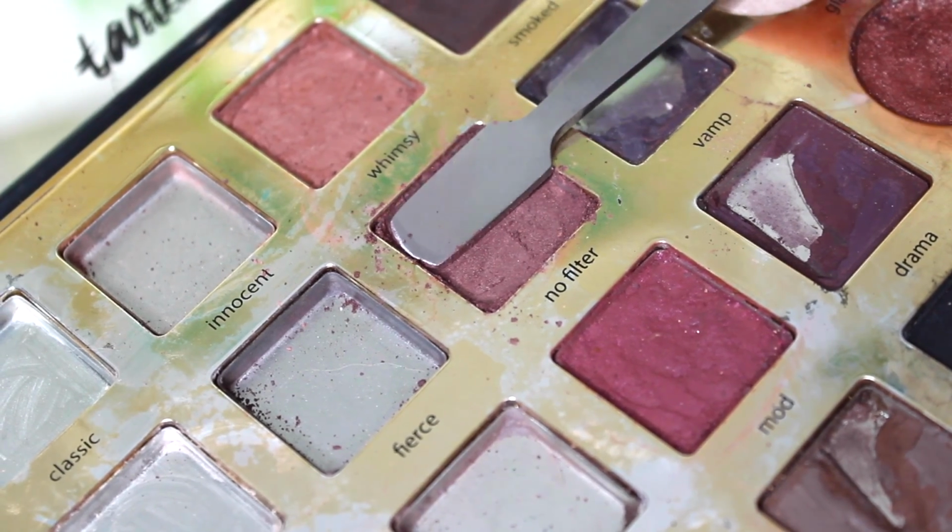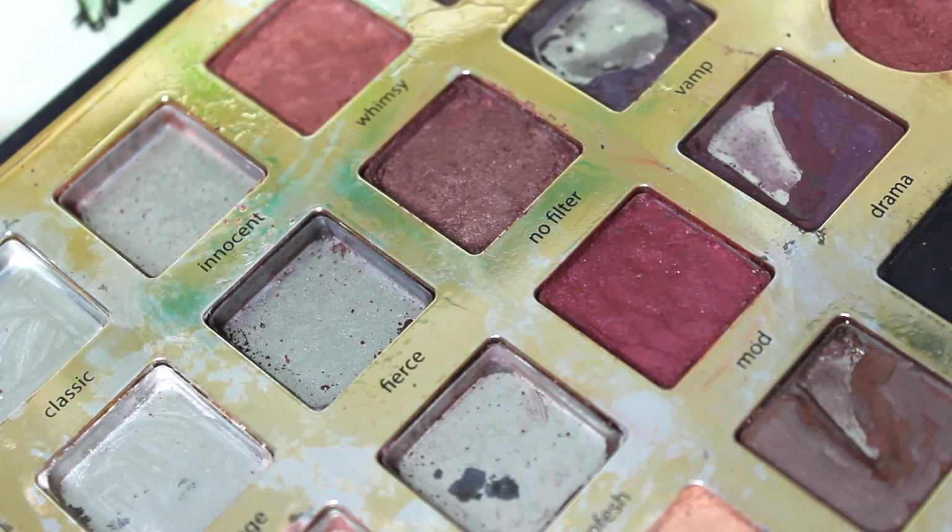But yeah, I thought this was so cool. I still think it's really cool. It was a lot of fun to make and make up my own colors. It doesn't really have a very specific color story, right? Like the Tarte Pro palette has a very specific color story when it's sold in stores.